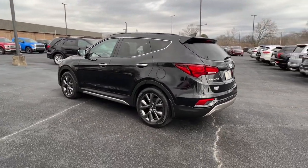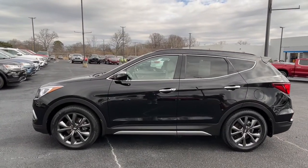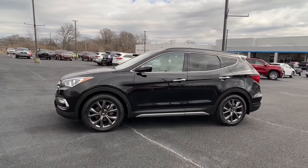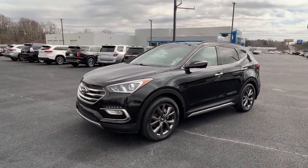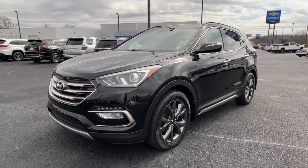These are just some of the great options this vehicle comes with: navigation system, keyless entry, sunroof, moonroof, power liftgate, electronic stability control, seat memory, trip computer, power windows, bucket seats, four-wheel disc brakes.